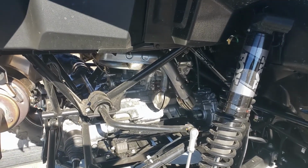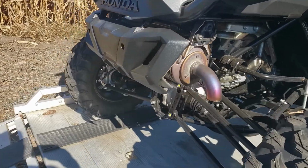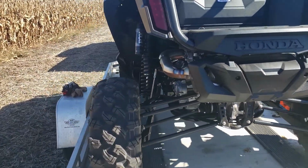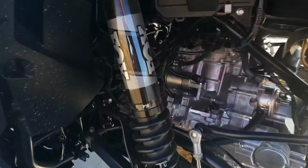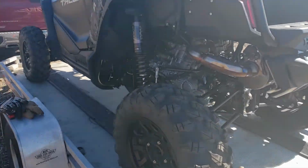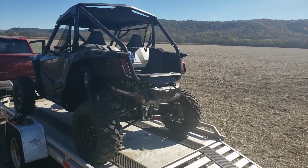2021 Honda Talon, 1000cc parallel twin engine, 6-speed dual clutch transmission. That's a DCT, direct drive shaft, Fox Live Valve suspension. It's got 70 inches of travel in the front and 20 inches in the back, 28-inch tires on this ride and 13 inches of ground clearance. Disc brakes all the way around. It goes when you need to go, and it stops when you need to stop.